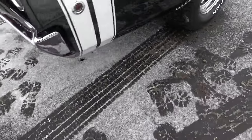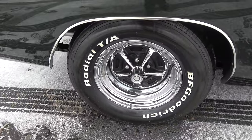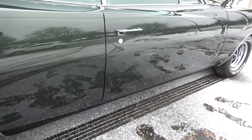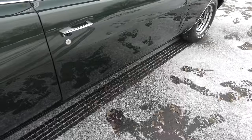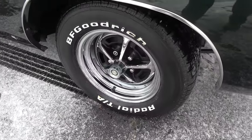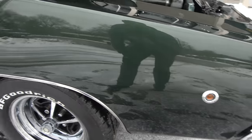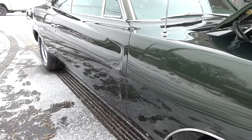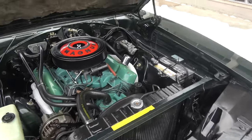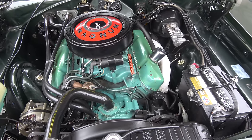Nice, nice car. 15s on the rear, it's got the 14s on the front. Great looking car. Again, matching numbers engine and trans. I believe he said he stepped up the cam a little bit.